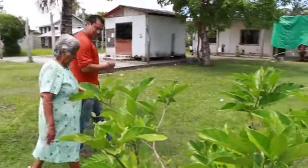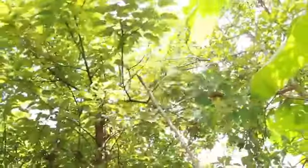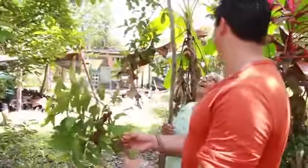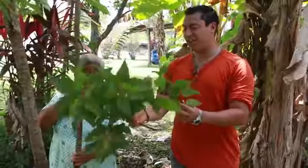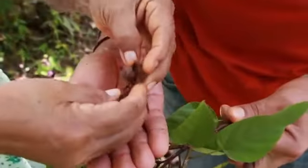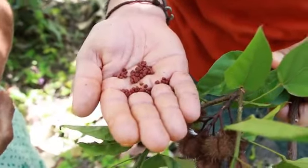So we're going to get this Annato, Achiote. Watch this technique. Isn't this wicked? Beautiful. That's good, so we could make some recado from this? Okay. So Miss Juanita is telling me that you need to take this and peel it and dry it in the sun for a month.